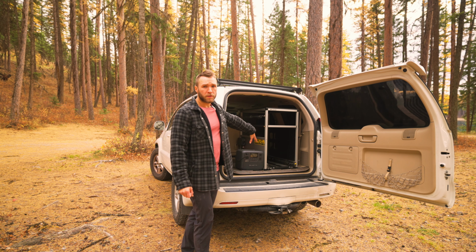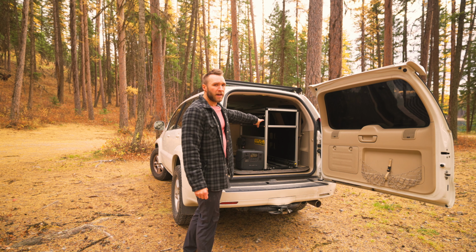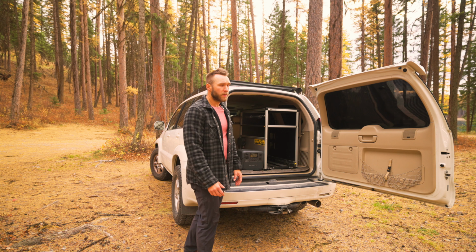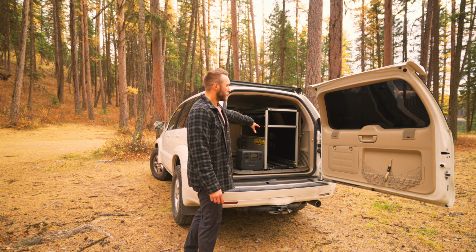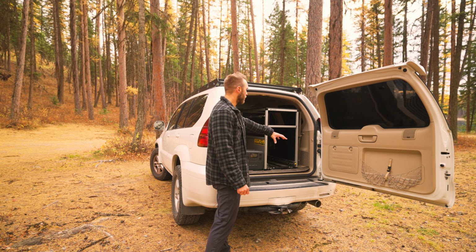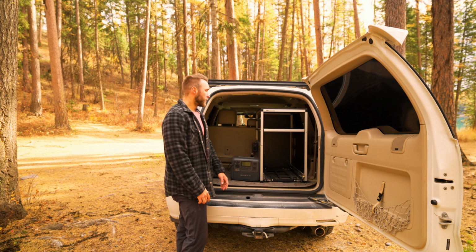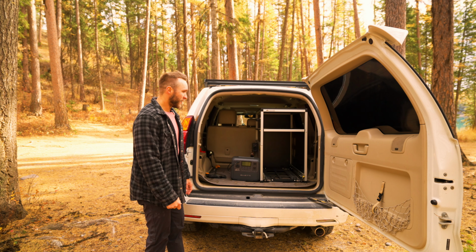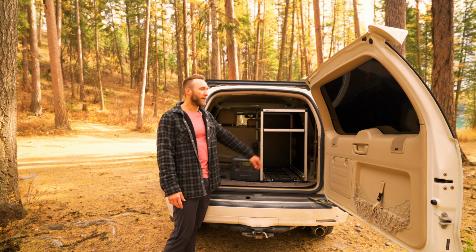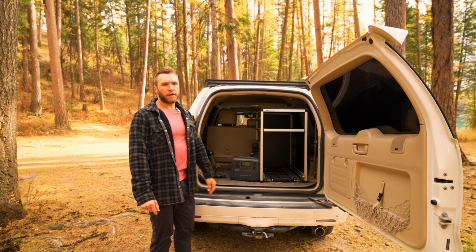Leaning more towards the driver's side, mainly due to the fact that we can lay down that passenger rear seat. We can move the passenger seat forward in the front a little bit, and there is enough room to create a single person sleeping platform on that passenger side. So with the fridge slide out, as you can expect, we will be having a fridge in the back, obviously very soon.